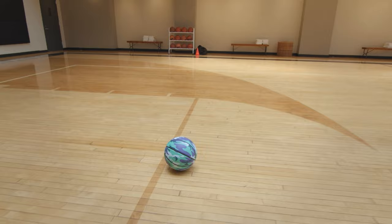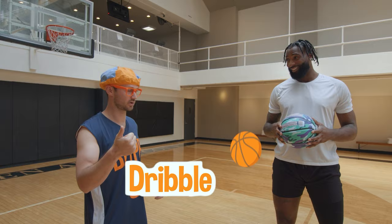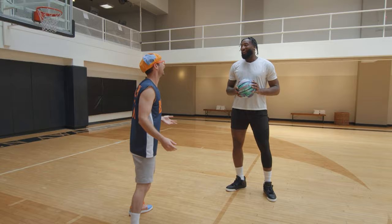All right, Blippi. You ready to play some basketball? Yeah, I love basketball. All right, so do you remember the things we're gonna learn today? Yeah, was it dribbling? Yes. Okay, passing, mm-hmm. Shooting, and dunking! Yeah! All right, can we start with dunking? No, no, you gotta, we have to work our way there, so.